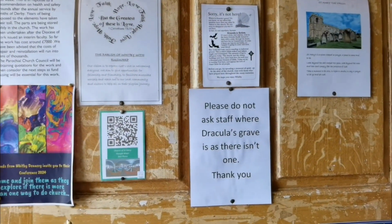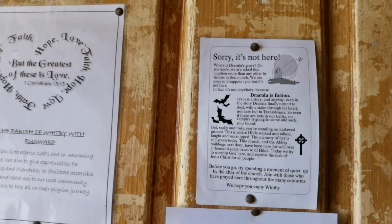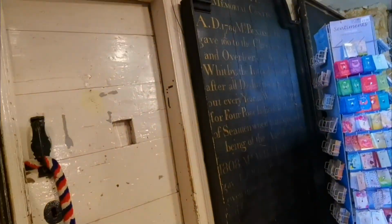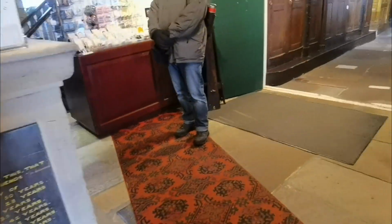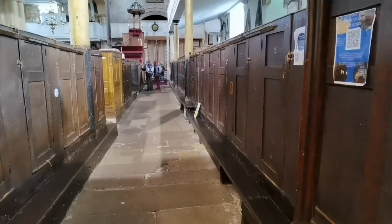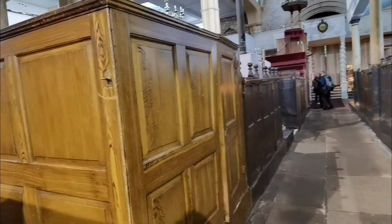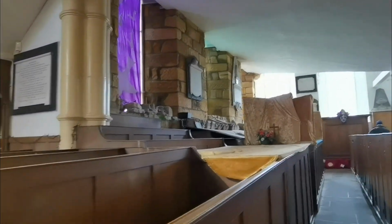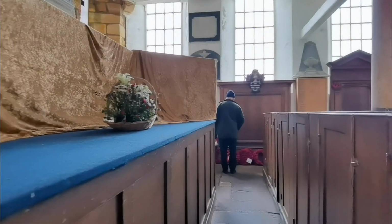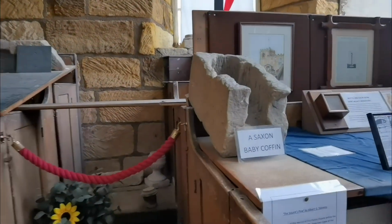Someone asked staff where Dracula's grave is. He says there isn't one. Of course there isn't. It's only make believe. A little shop. There's a Saxon baby coffin there.